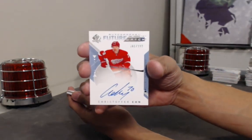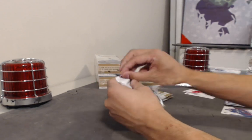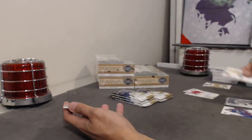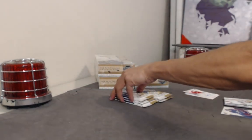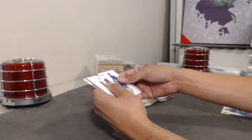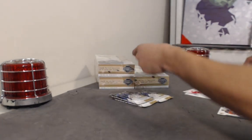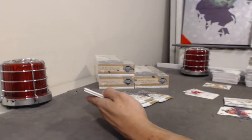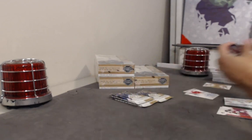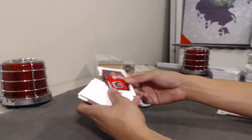Future Watch Auto, Christopher N. Nice. Yeah, I mean, there's a lot of hype behind Nikash there. Brock the Beast Besser. Philip, you have Nikash yourself, I would assume. Connor McDavid, red. Taylor Hall, red. One per master usually, and I don't think we hit an acetate the last break, so hopefully it'll appear here.